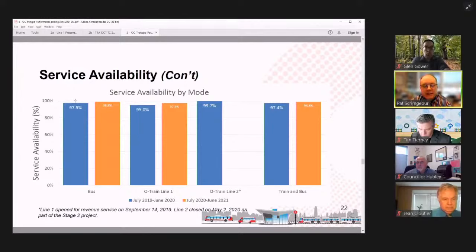This is something else that's influenced by the pandemic, because service availability depends on so many other things. Just as an example, with fewer cars on the road, there are fewer collisions, and there are fewer roads being closed as a result. Not as many bus trips need to be canceled because they're blocked by something on the roads. So a different influence of the pandemic. Let's go to the next slide, please.